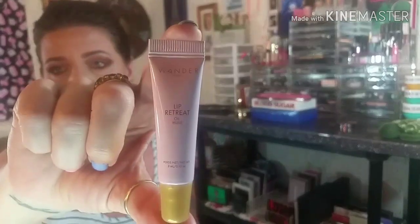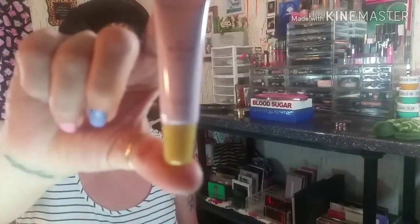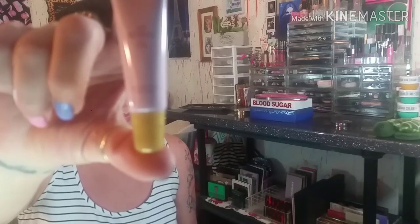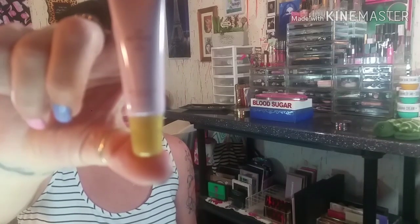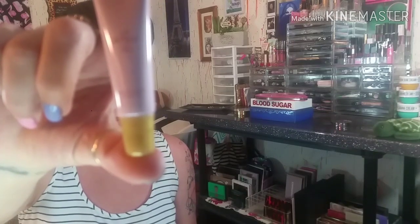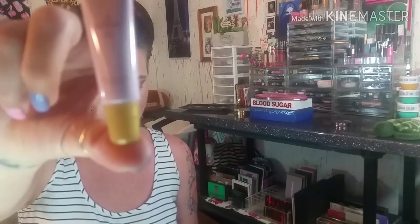The next thing is by Wonder Beauty, which I am really enjoying this company. We are getting a lot of products from it. This is the Lip Retreat Oil Skinny Dip. Full size is $22. Packed with a blend of oils that firm and moisturize your lips. This pinky beige shade glides on to give you all-day hydration, bold color payoff, and subtle shine. This is an exclusive.